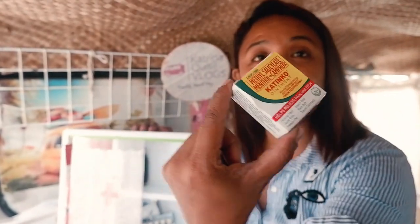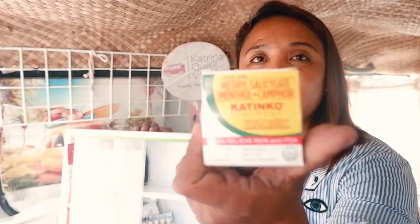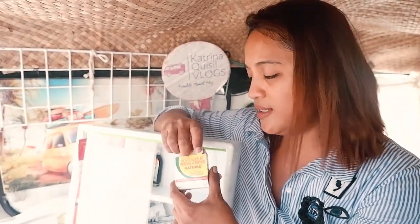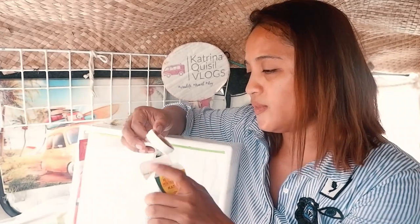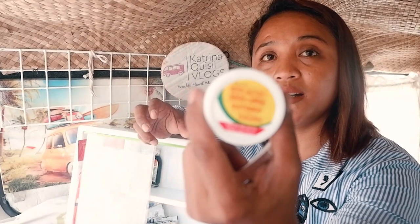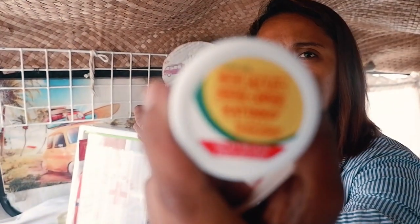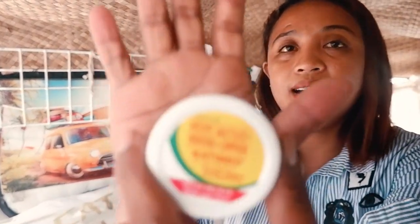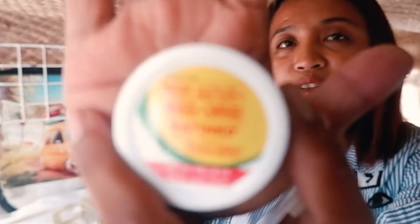And of course, this one. For insect bites, parang ano ba to? This is kachinko ointment. Para siyang Vicks or ano ba? Basta, maganda to, guys. Bilhin niyo na. Anyway, yan, too much for that.